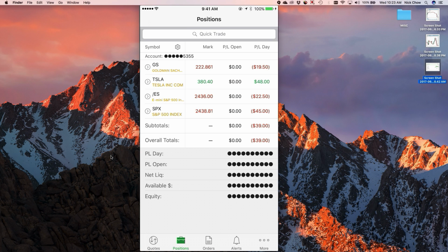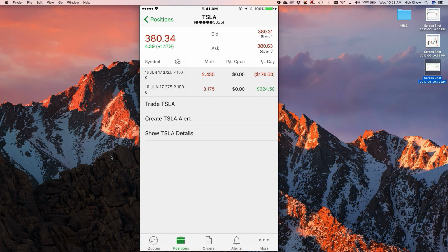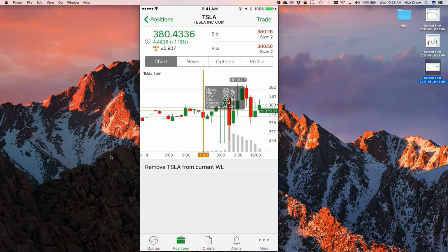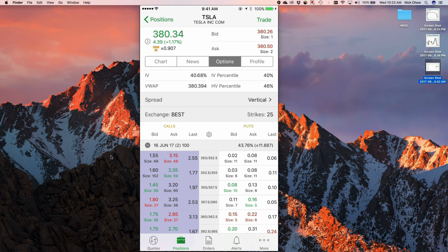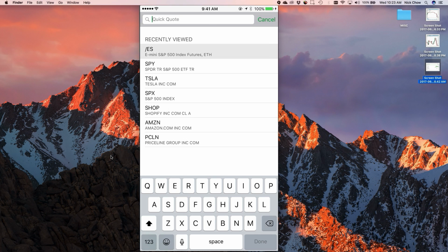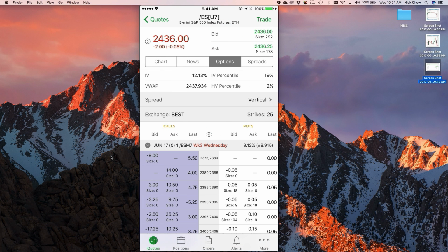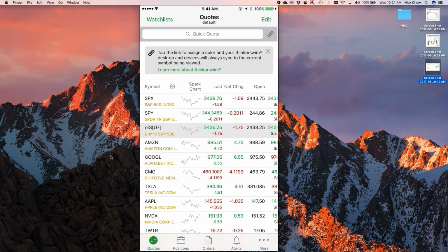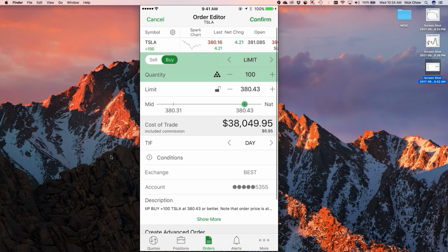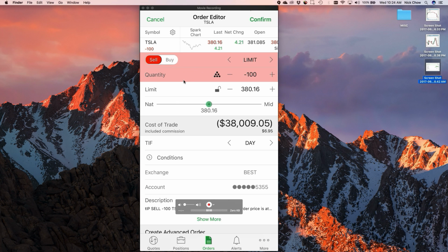Now, let's say we want to go to Tesla here. Let's show some trades. I'll just show you some examples. Obviously, charting is way better. You can trade options here; you can't trade options over there. You could trade futures here. If you want to buy stock, you could buy a stock outright. If you want to short stock, so if you want to sell, there you go, right here. Now you're shorting stock. You can't do that in Robinhood.